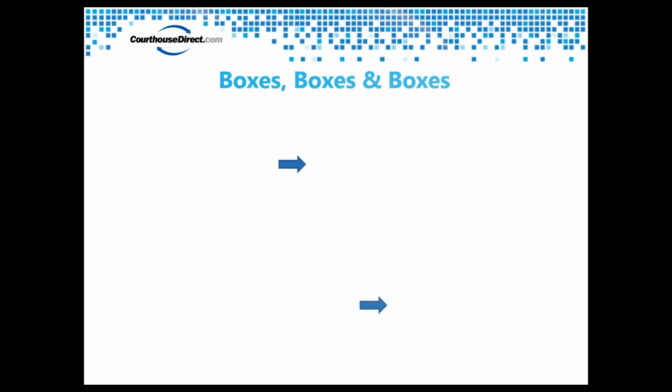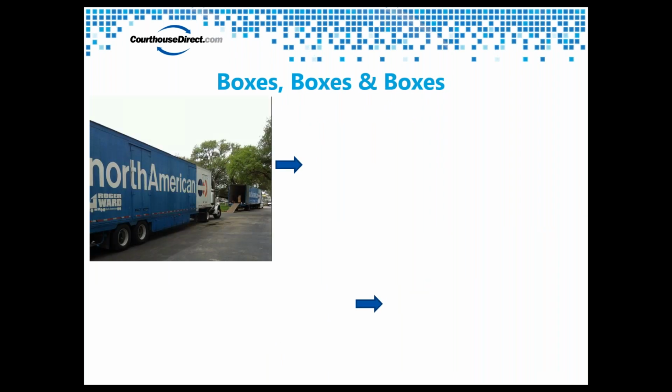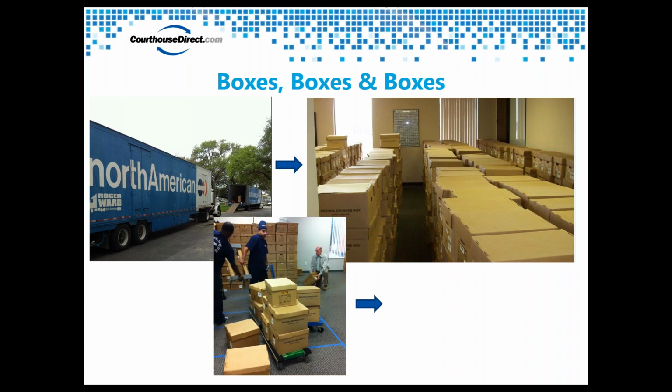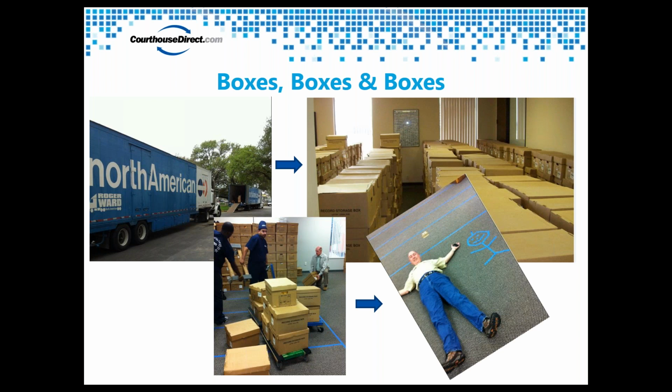To be able to scan all these records requires acquiring a lot of records. So you can see these big tractor trailer trucks here full of documents, full of boxes, where we've gone in and picked up all the boxes and brought them to our office. About a quarter of our building downstairs was filled with boxes stacked 5 and 6 feet high. And so this is when your wife kills you for bringing in too many boxes.